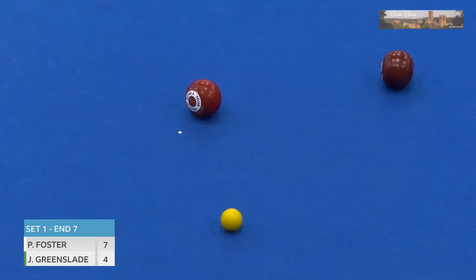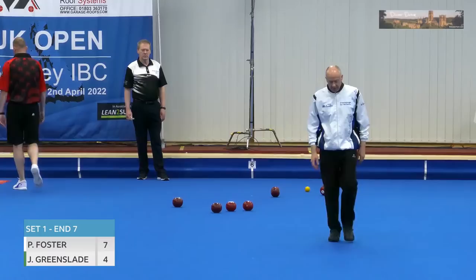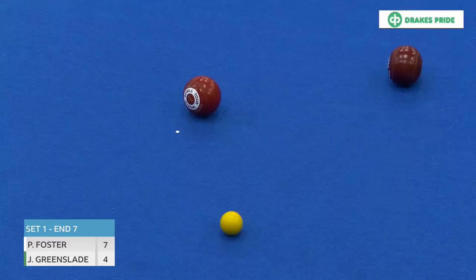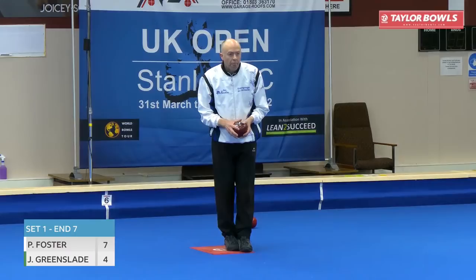In for one. Jason's shoes are one of the Henselite branded shoes, with the logo on the back of them. The difficult question: it's a size 7.